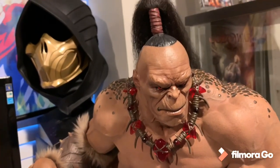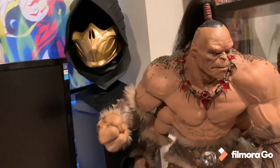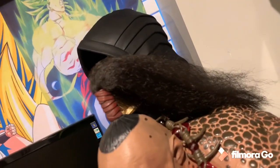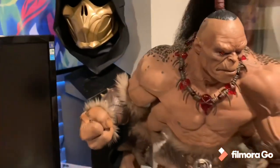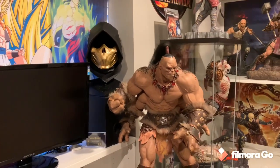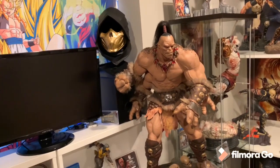I wish they would have done translucent resin for his skin. I think if they did, it would take this to the next level, as well as better hair. This hair is like super thin. It just doesn't feel as high quality as some of the other statues I have that have hair. It feels like the cheapest possible hair one could buy.